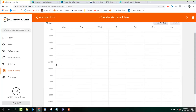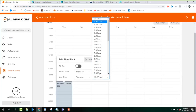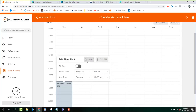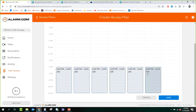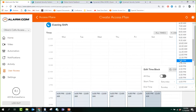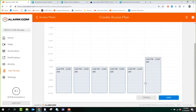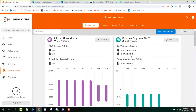And then we determine the schedule. So this is the afternoon crew. We'll say that they show up around 4 o'clock in the afternoon. Maybe they work pretty late. I don't know. We'll say they work till midnight. We select which days of the week. Maybe on a Saturday they arrive a little bit earlier. But as you can see, very simple to create those schedules. I select save, and now I have a new plan created.